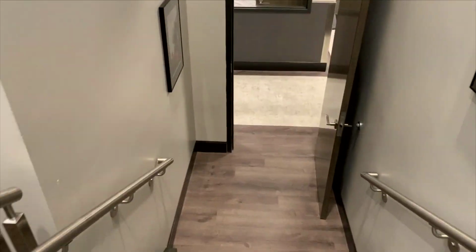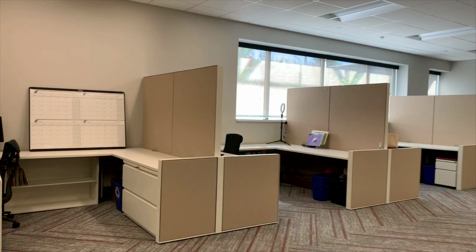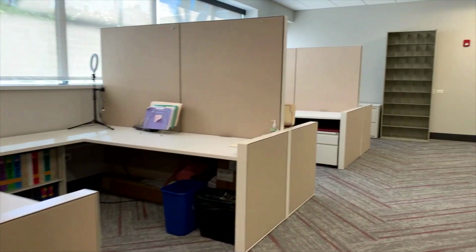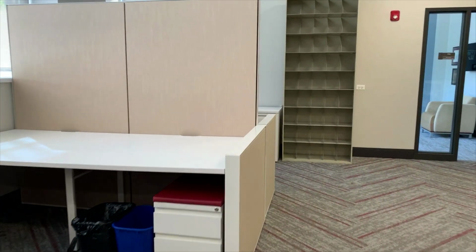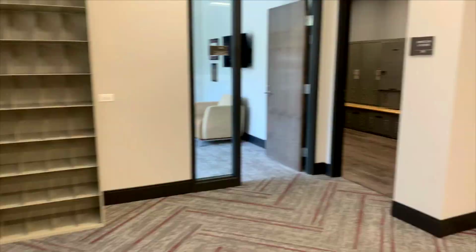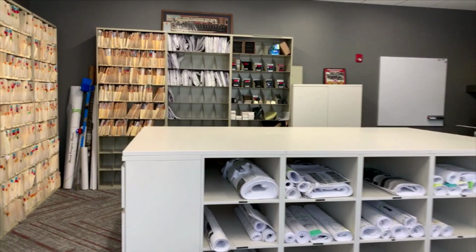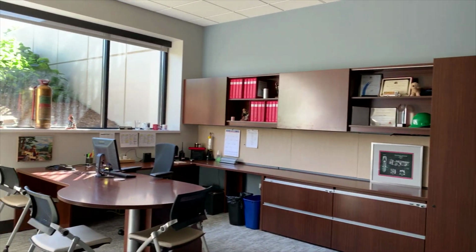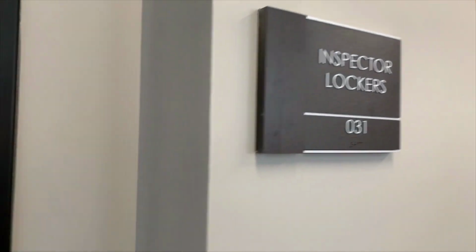A large portion of the lower level is committed to fire prevention. The row of desks is the dedicated workspace for our fire inspectors. A plan reviews area and primary department documents are also stored in this area. At the end of the room is the emergency management coordinator room and a locker room for our fire inspectors.